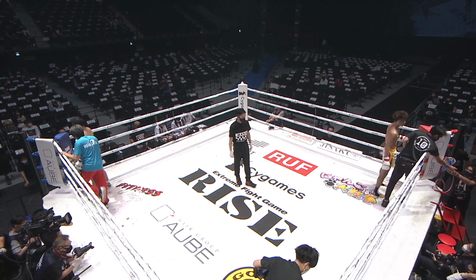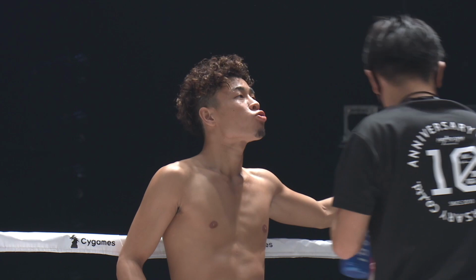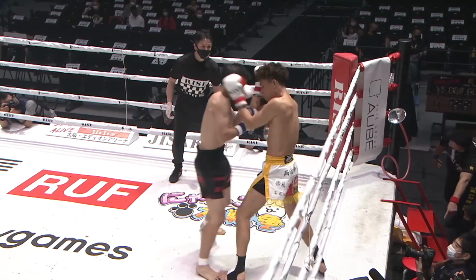Watch out for his high kick. Kenta, the taller of the two, very aggressive with his forward pressure, and he has a big right hook, so watch out for that. Round one underway, straight at it, first contact there from Kenta with a lead kick.